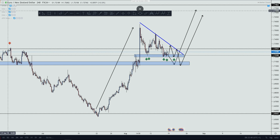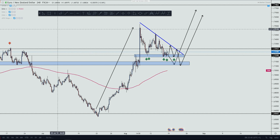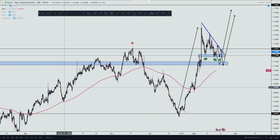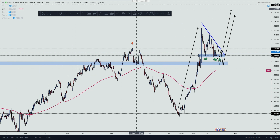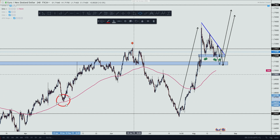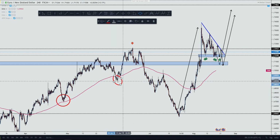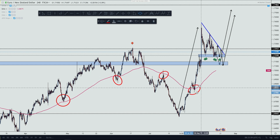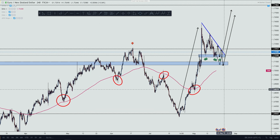If we chuck on a 200 EMA, you can see generally what price does when it interacts with the 200 EMA. It's probably one of the most underrated indicators there is, used by quite a lot of banks and institutions.